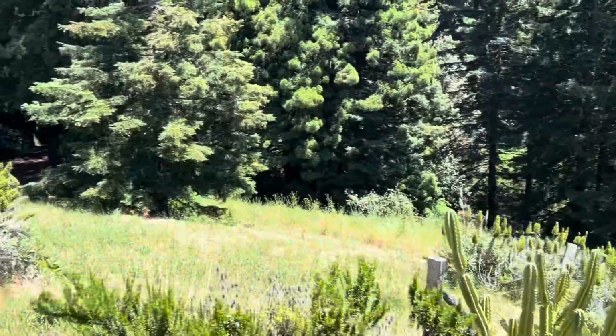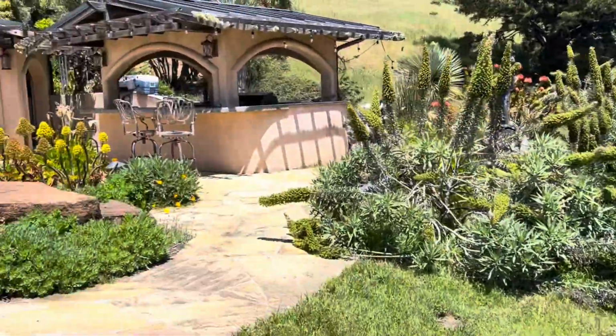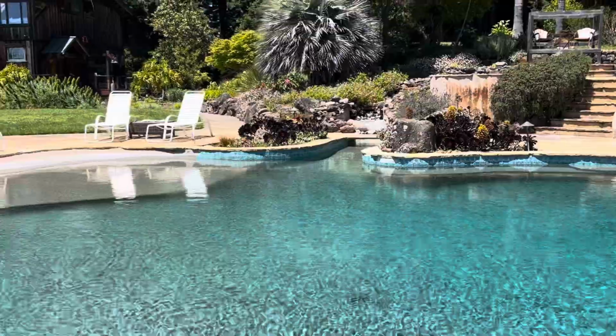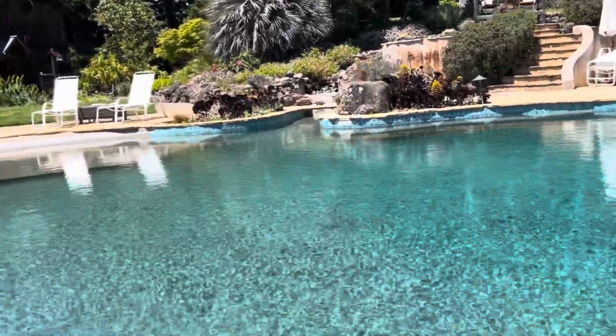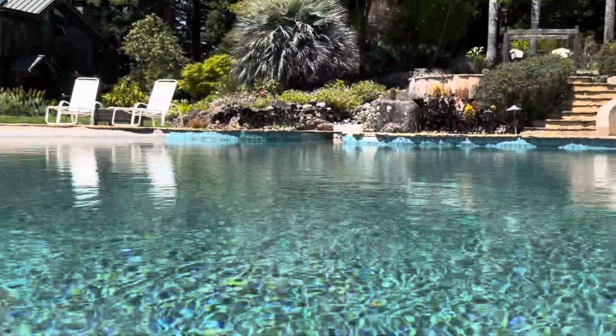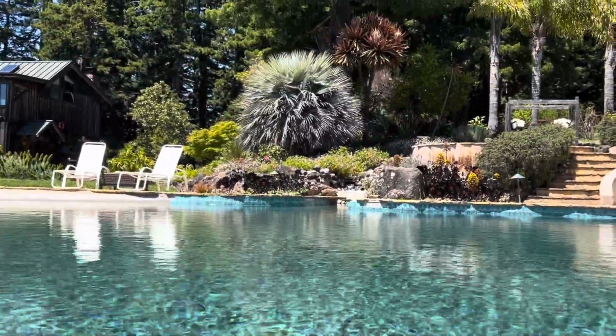And I think that's kind of going to conclude the tour. I'm just going to give you one last shot of this most amazing blue palm while I get on my knees and look at it across the pool with that beautiful blue on blue.